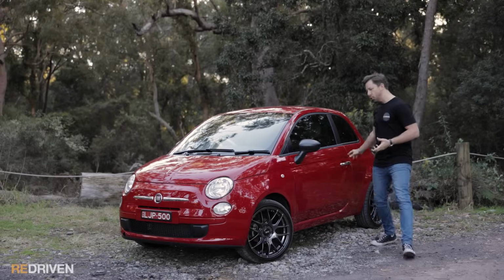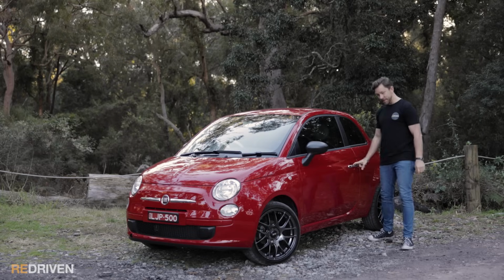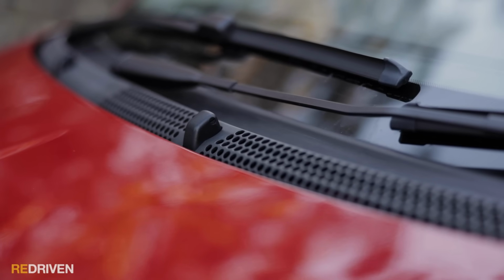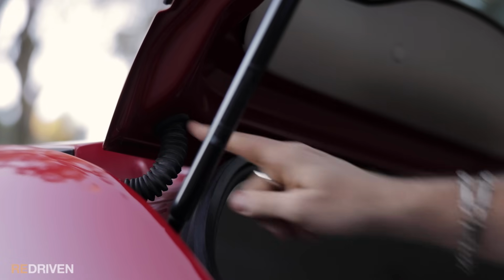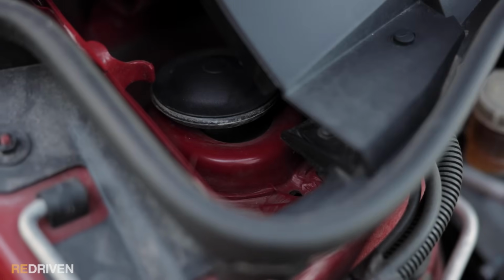Now, in terms of common issues and problems, there are a few. First up, the door handles. There are loads of reports of these things getting all loose and even the chrome finish flaking off. This car hasn't had any of those problems, but there are stacks of reports of that. We also know of loads of reports of the washer jets no longer working. Not so much clogging up, just failing completely. Make sure you check out the tailgate to see if there's any chafing in the wiring. Make sure you pop the bonnet and look at the tops of the struts for any signs of rust.